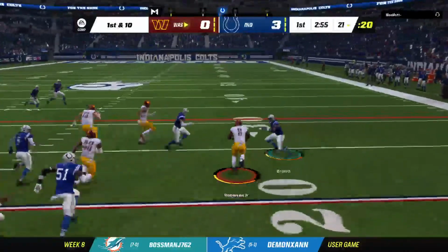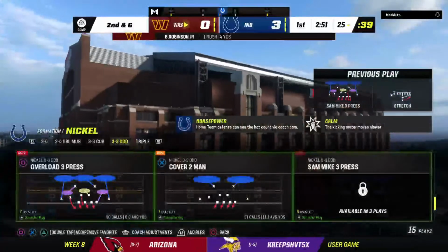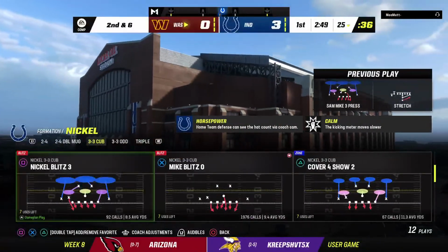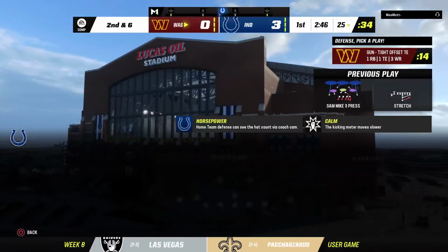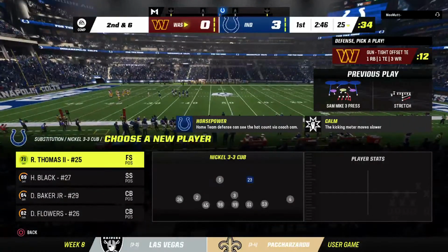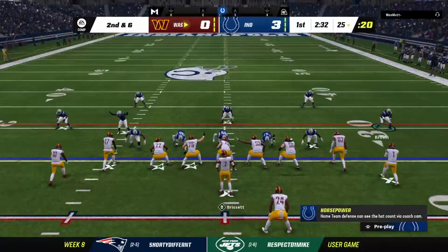A run here for the rookie. It's Brian Robinson, and a short pickup to about the 25. Well, this defense for the Colts, they were terrific in the win over Tennessee a week ago. And what I saw on film was a nearly unstoppable pass rush. 5 sacks last week, plenty of hurries given up. So now what do you do on offense?